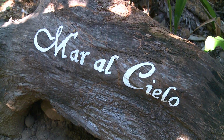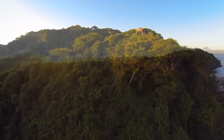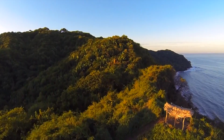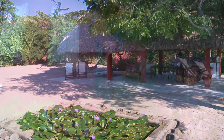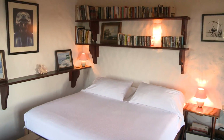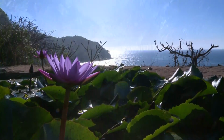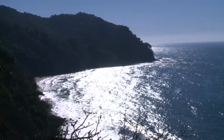Well, this place is called Mar al Cielo Eco Retreat, and what we provide for our guests is a place for people to have a quality experience in nature, be surrounded by the ocean, the jungle in a natural state. So we have 2 kilometers of trails that people can wander around and see the animals, wake up to the birds, and see the whales jumping. This place is for 2 people, a couple that want to come and escape and live in perfect privacy while they're here. So they can wander around on the trails and they won't see anybody but the wildlife and the birds, and have an experience that's just theirs and in perfect privacy. No one has to know they're here or what they're doing. They have this place to themselves.